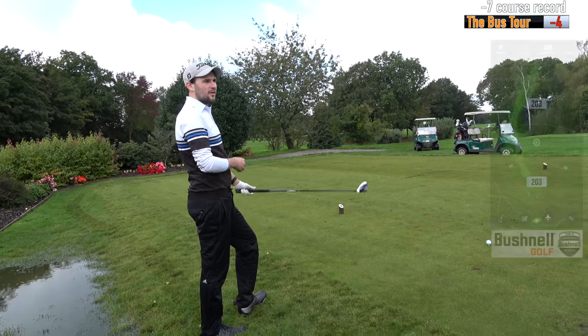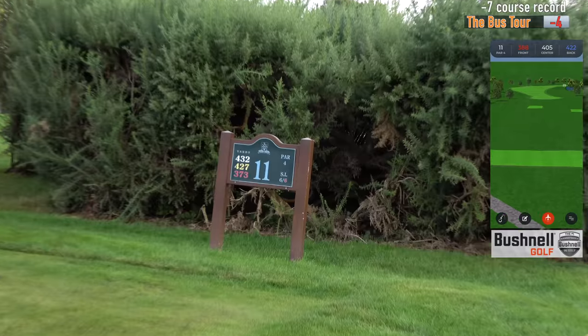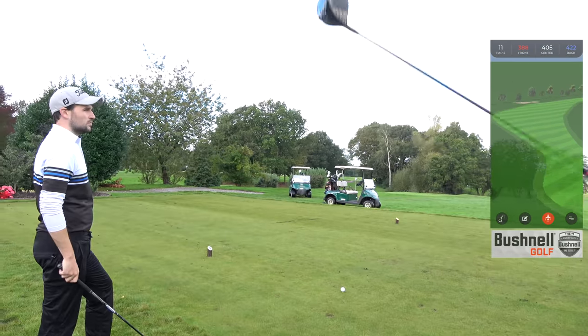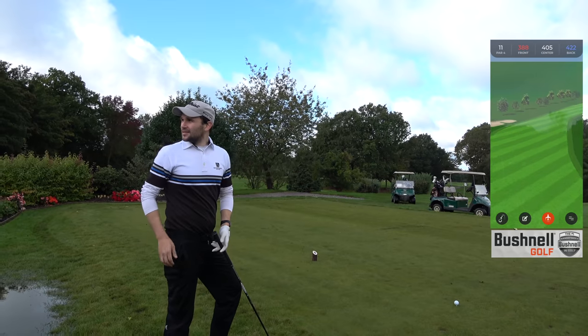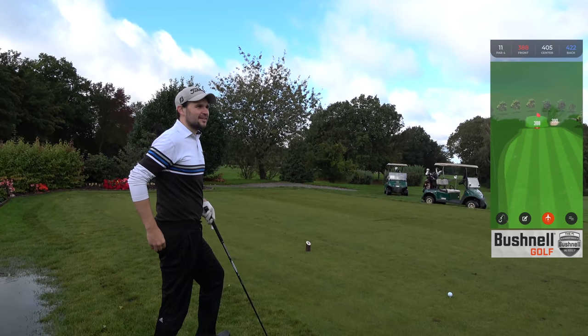Bit of fist pumping for you. Cheers. A couple of holes now. 11th hole. What have we got? 4:30 off the backs here. Lake down the right hand side, and then there's out of bounds to the left. Think of the little halfway hut, Bernie. Beautiful. We always like a good halfway hut, don't we?